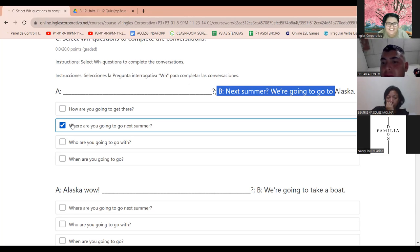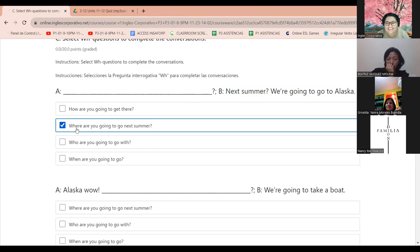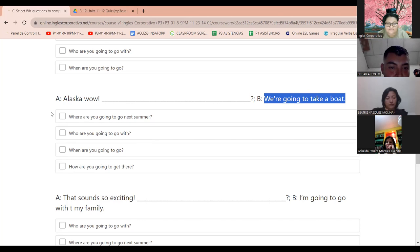Where are you going to go? All right. Okay, good. ¿Y cuál fue la pista aquí? Para saber qué era. ¿Dónde irás el siguiente verano? Okay, awesome. And now, in this one, Alaska, wow. We're going to take a boat. What is the answer?